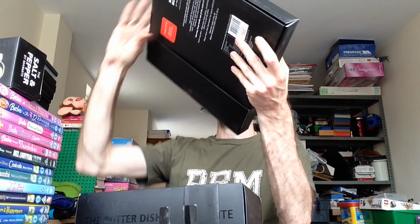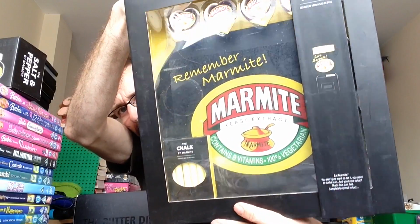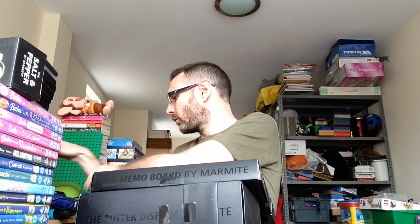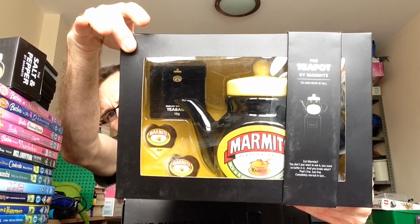And this is very funky. It's a memo board, like a chalk memo board thing. It's that, and one more if I can get it without dropping it, is the teapot set. There's that.